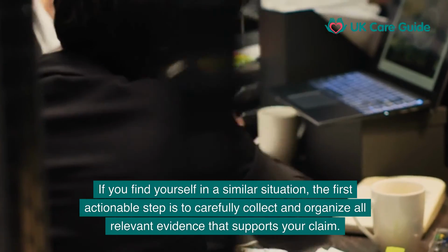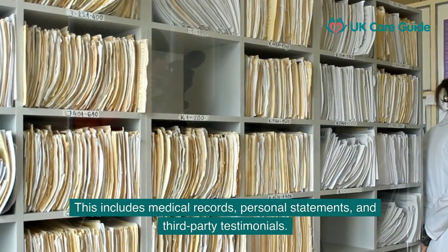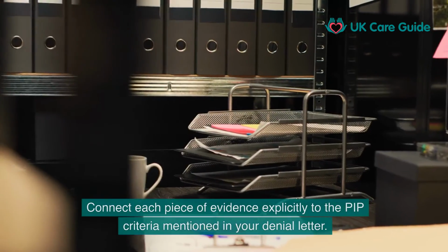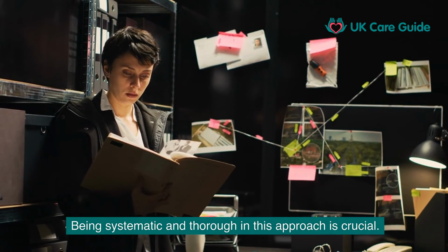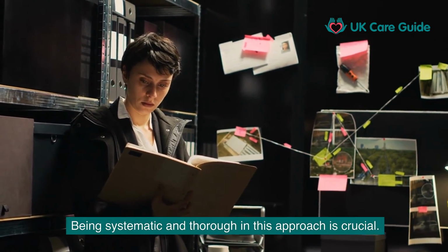If you find yourself in a similar situation, the first actionable step is to carefully collect and organize all relevant evidence that supports your claim. This includes medical records, personal statements, and third-party testimonials. Connect each piece of evidence explicitly to the PIP criteria mentioned in your denial letter. Being systematic and thorough in this approach is crucial.